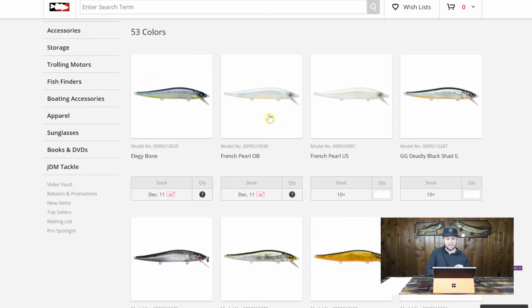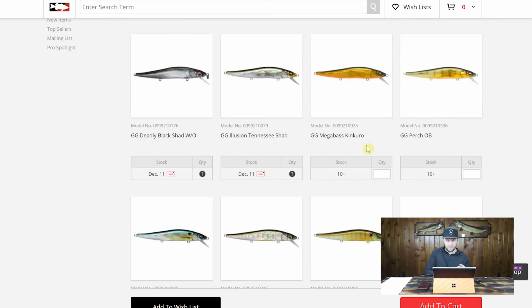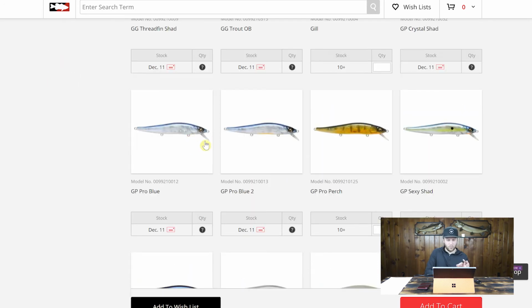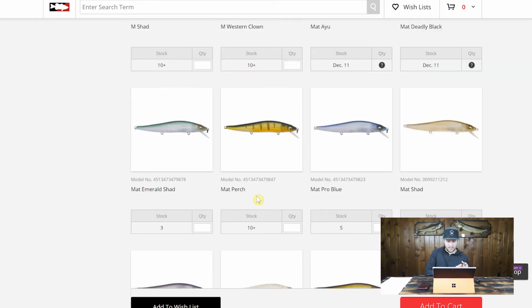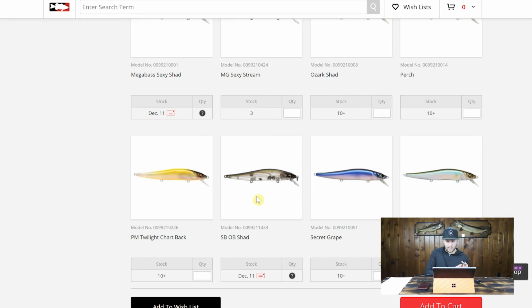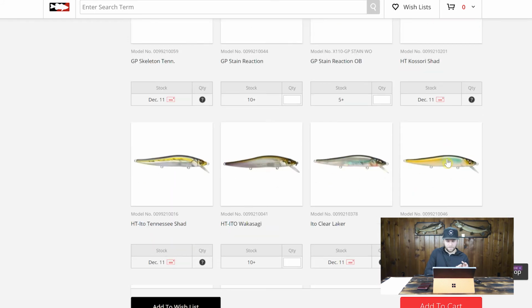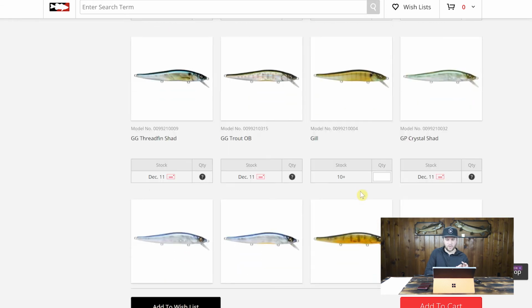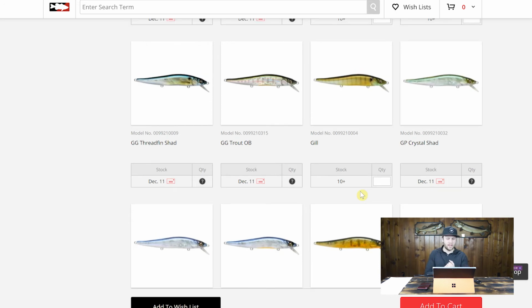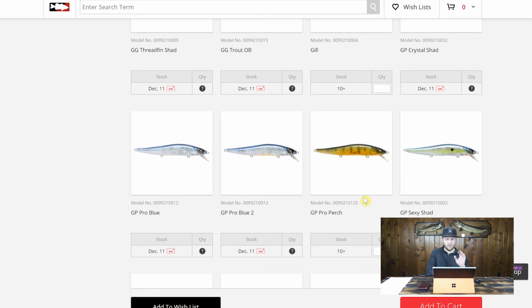Color choices for this, the French Pearl is great. The French Pearl US is great. Big fan here of the GP Blue. This is a great option. And I want to say it's the Pro Perch that I like best. I do like the Perch down here, but also this GP Pro Perch is a great color option as well. And with the Perch, especially if you're on a northern lake. If you're down south, maybe not so much. Stick to those other two. But if you're fishing up north, definitely that GP Pro Perch is a great option.